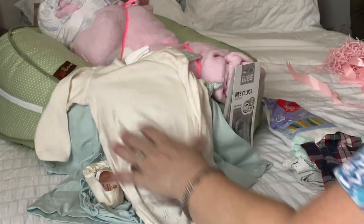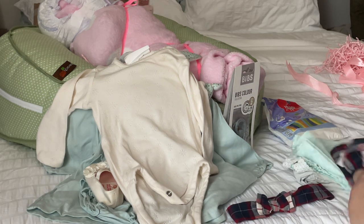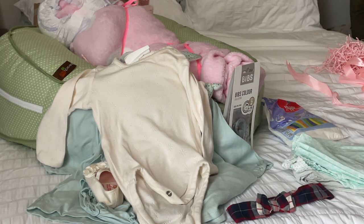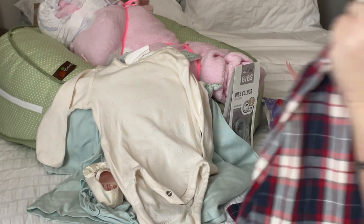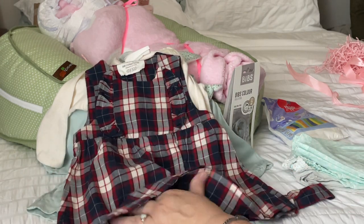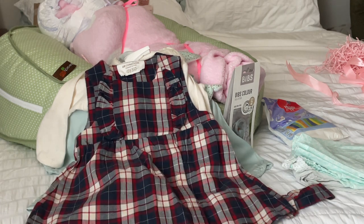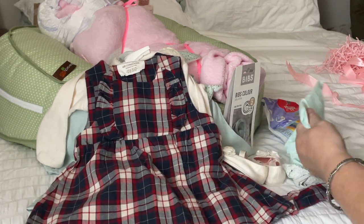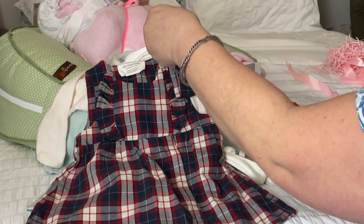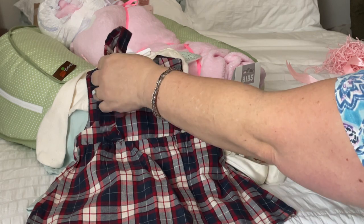This I remember seeing on her in the photos. Oh, so she has three outfits as well. Look at this dress. So adorable. Look at this. And she coordinated the shoes so they go with everything too. Isn't that beautiful? And it has a beautiful headband that goes with it.